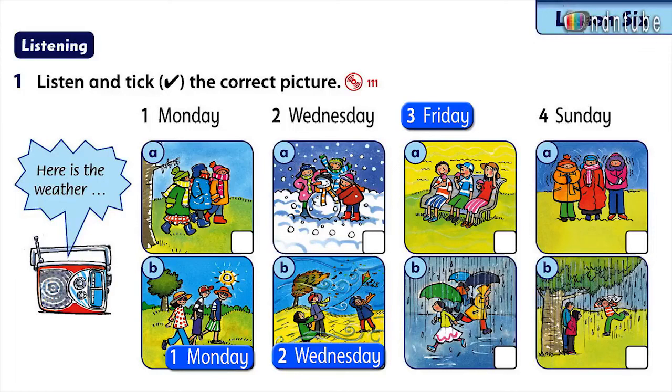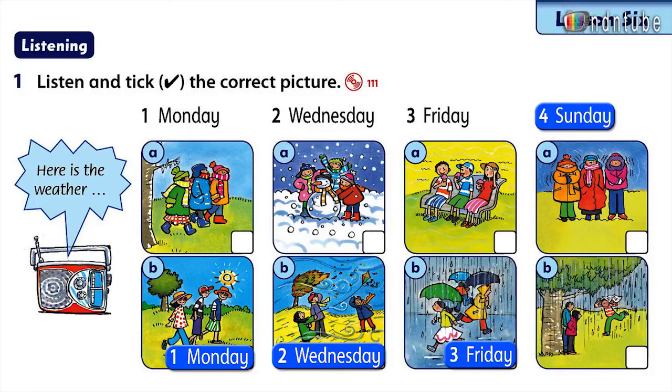3. It's Friday at 6 o'clock. It's raining. Don't forget your umbrellas. Don't get wet. 4. Sunday morning at 6. Here is the weather. It's cold outside. Keep warm.